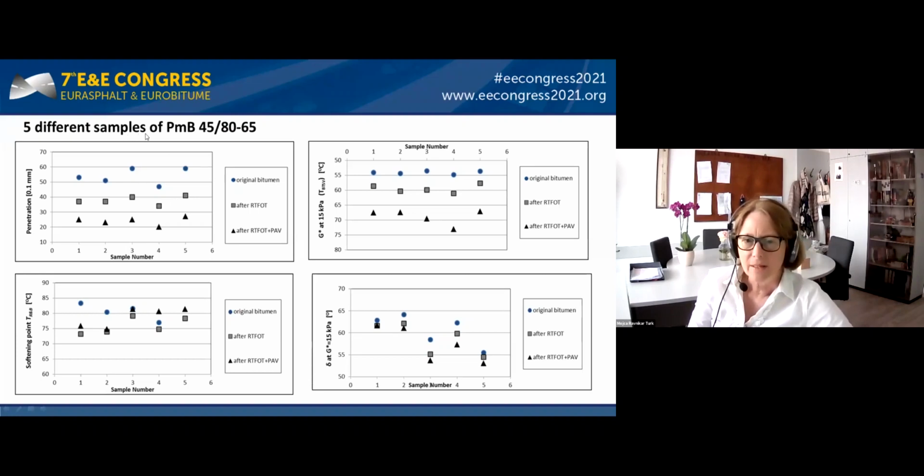Here are the results of 5 different samples of PMBs. The blue color illustrates the original bitumens, the gray color illustrates the RTFOT-aged bitumens, and the black color the long-term aged bitumens. From the penetration graph, we can see that all bitumens got stiffer with aging, which is actually expected. We also did DSR testing, and we plotted the temperature at which the complex modulus is 15 kilopascals. We can see from this graph too that all bitumens got stiffer with aging, but the difference is quite big after long-term aging. This is RTFOT and PAV.